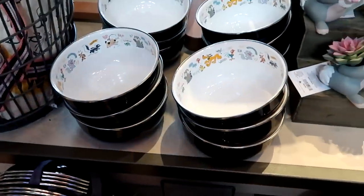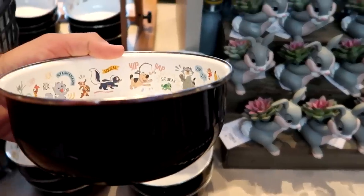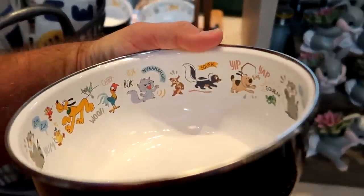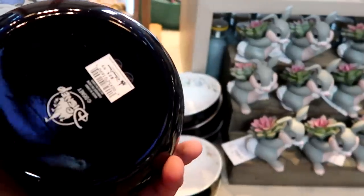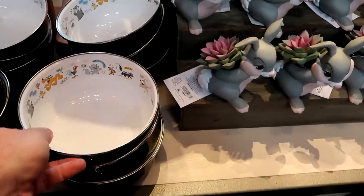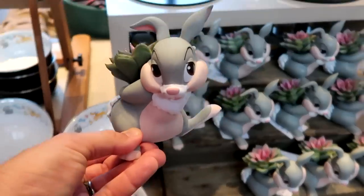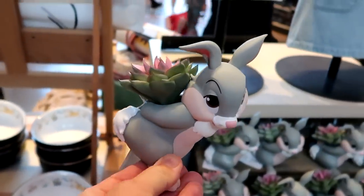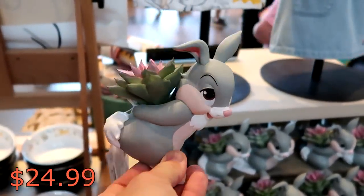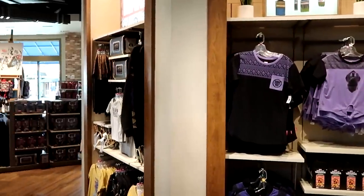And then over here, they do have some cereal bowls, or you could probably even use these as dog bowls. These are so nice with all of the Disney animals. Those are $24.99. And they do actually have a really fun Thumper right here, a little Thumper, and then he has a plant there. These are $24.99, but how adorable is Thumper? Look at him. Let's actually head on over to the Marvel section.